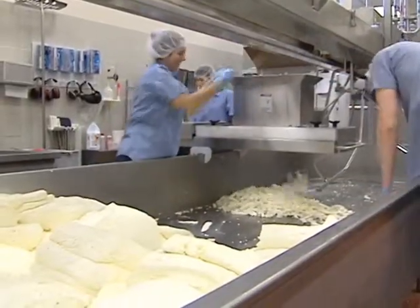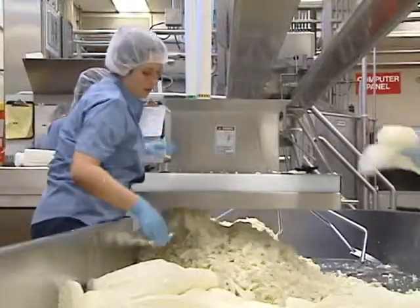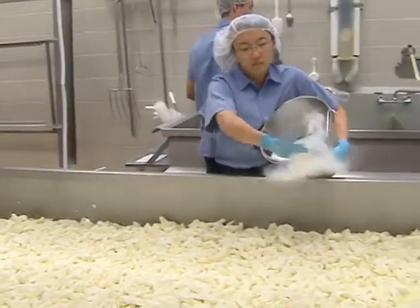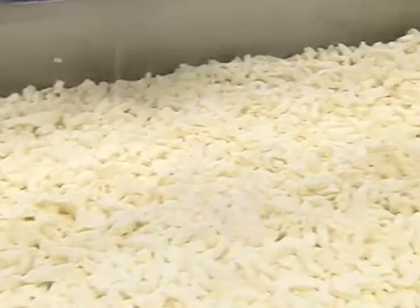So in order for us to help stop that acid production, we mill the cheese, which means cutting it into smaller pieces, which increases the surface area. Then we sprinkle salt on it. Salt is a preservative. It binds up the water, so the bacteria stop growing, so they stop producing acid.